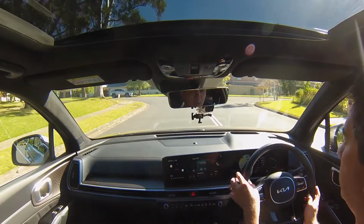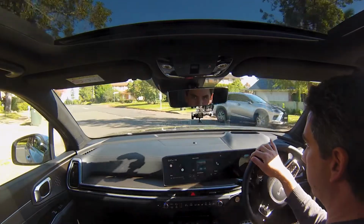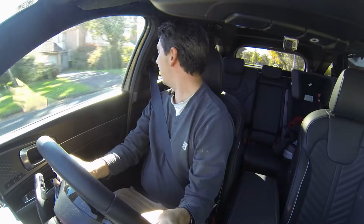We do have a heads-up display in the GT line, which is always handy to keep your eyes closer to the road than looking down at the screen. But I mean, everything is about driver eyes forward. The blind spot cameras help with that. Your blind spots actually aren't too bad, so I would always suggest that you stay in the habit of checking your blind spots anyway, because the cameras can only do so much.